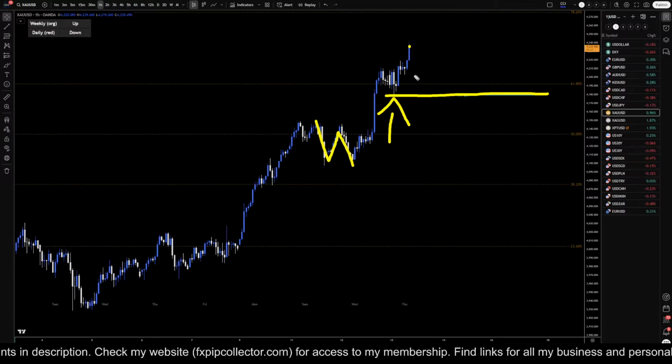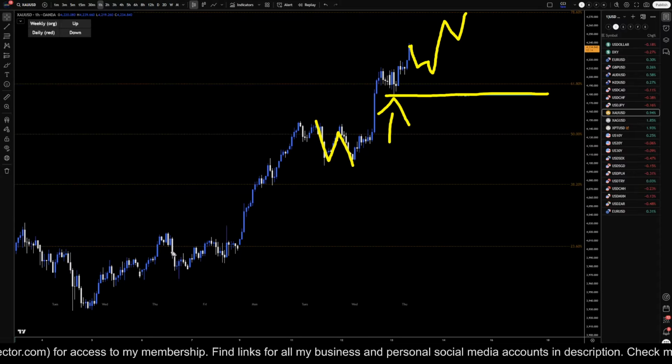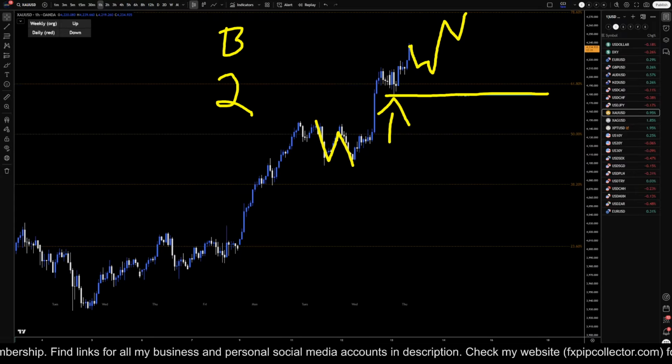So unless it goes down and breaks that structure, anything I see to the downside, I would assume is nothing more than a pullback within the higher time frame move to the upside, which may or may not be a wave B or a wave 2.